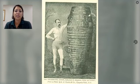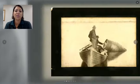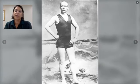The first person to successfully do this was a school teacher from Michigan named Annie Edson Taylor. She came here on October 24th, 1901, and accomplished her feat in a specially built oak barrel that she designed. And by the way, this is how she chose to celebrate her 63rd birthday. Throughout the years, there have been 16 daredevil attempts, and only 9 were successful.